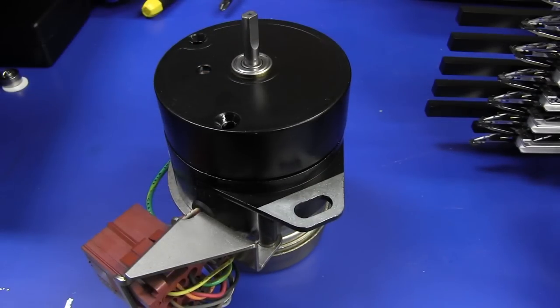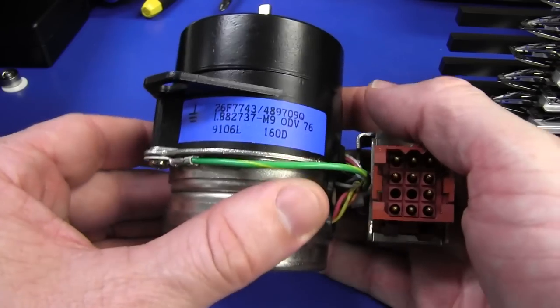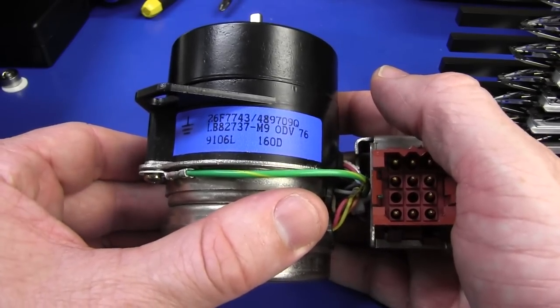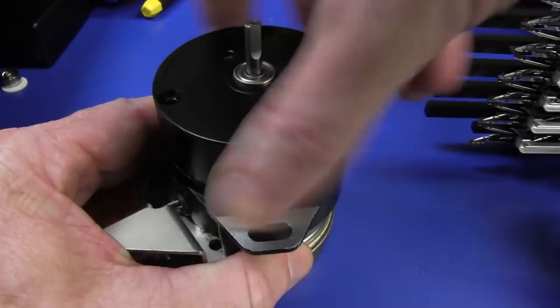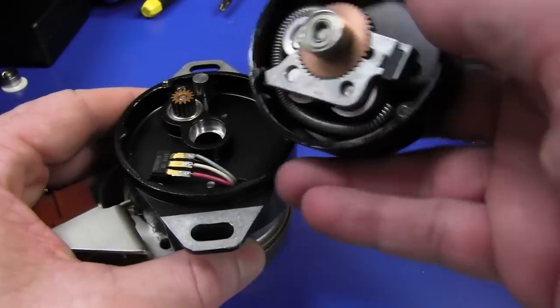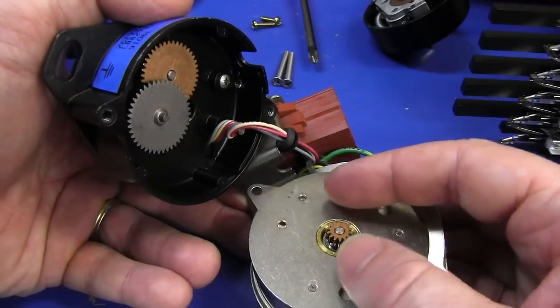We'll take a quick peek inside the actuator motor here, and let's have a look. There's the model number for those playing along at home, and let's pop this away. We've got a bit of spring movement there. There we go. Check that out. Isn't that beautiful? And there's our motor down there.